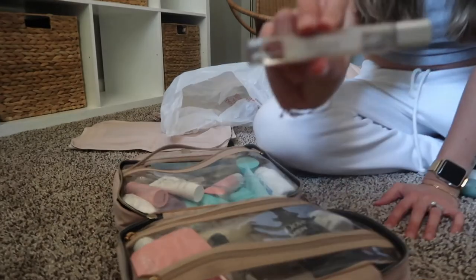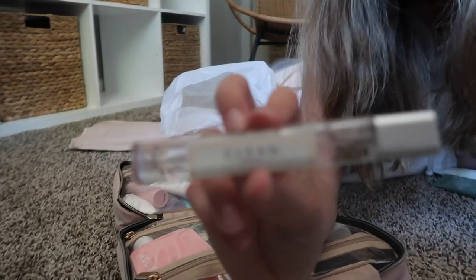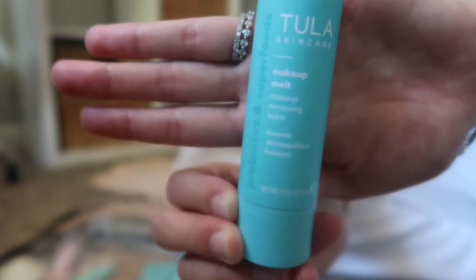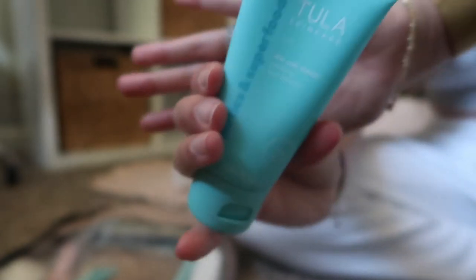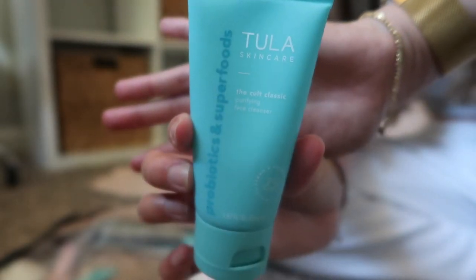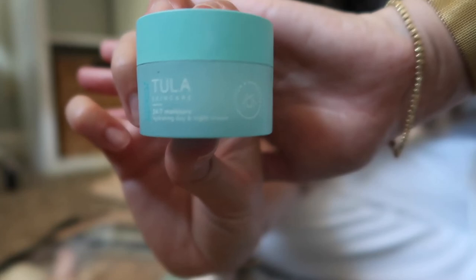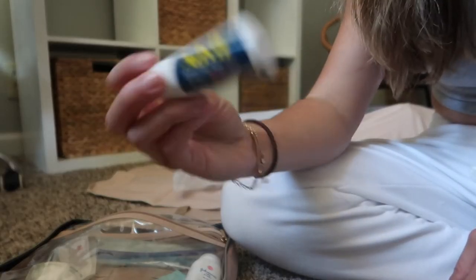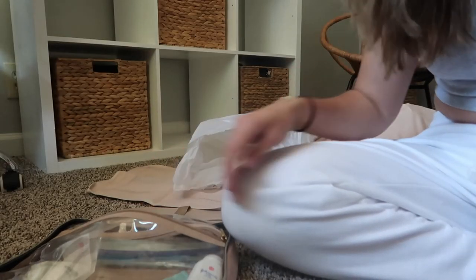It's pretty nice. I have a travel size of my favorite perfume from Clean Collective. Mini of a Copley toner. Okay, Tula cleansing oil. I also have the Tula little makeup remover balm. Super good for travel. I have a mini of my Tula cleanser. Tula day and night cream. Got a rose glow and get it eye balm. Some travel Advil because hangovers.